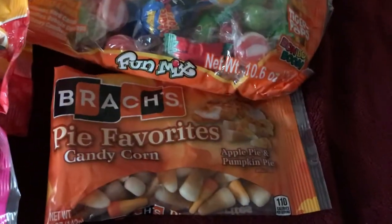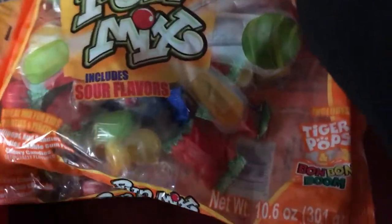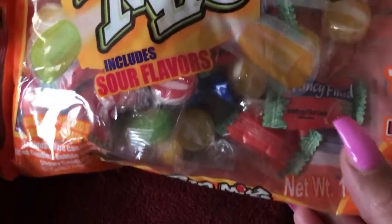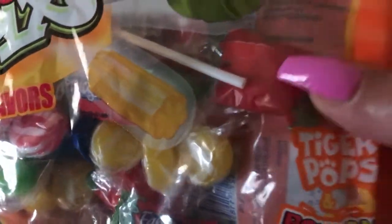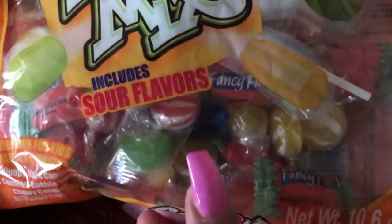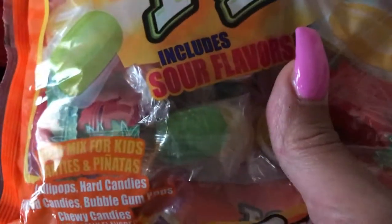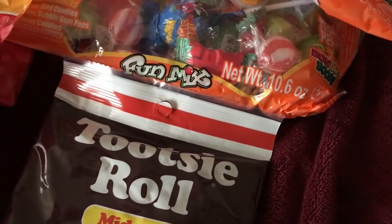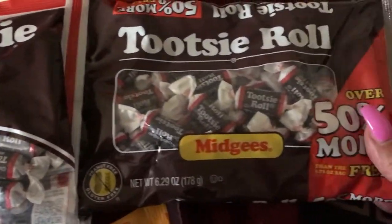Then I picked up 2 packs of this fun mix, and it has assorted flavors in here, all round hard candies like the yellow. This looks like cinnamon, green, all different color candies that are round and hard. And last but not least, I picked up 3 packs of these Tootsie Rolls. Gotta have some chewy Tootsie Rolls.